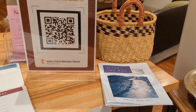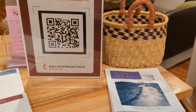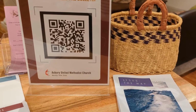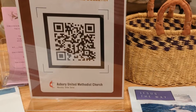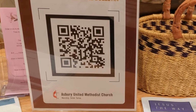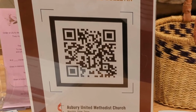Another idea is to use QR codes to access a digital copy of our weekly bulletin. We print hundreds of copies of bulletins for our services, and most are thrown out immediately following the service. This would allow our tech-savvy parishioners to access what they need in an eco-friendly way and reduce the number of copies we need to make.